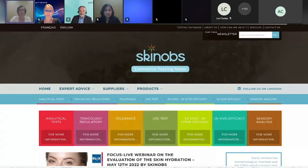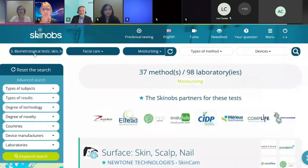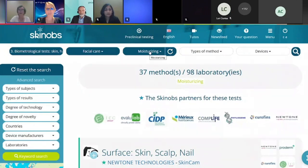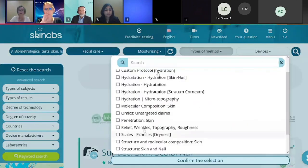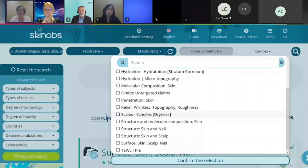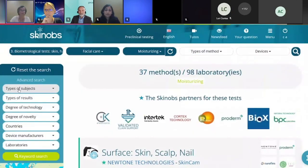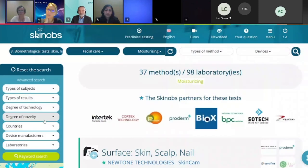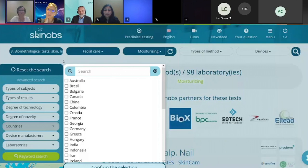For the clinical, you select 3 for the biometrological test, then facial care, and then moisturizing. And here you find all the ways to evaluate hydration. Is it with the collagen density, or is it by the hydration of the stratum corneum, or is it by the structure and molecular composition of the skin? You find all the devices here, and here you can select the type of subject, the degree of technology of the techniques, the countries, and also see the device manufacturer.